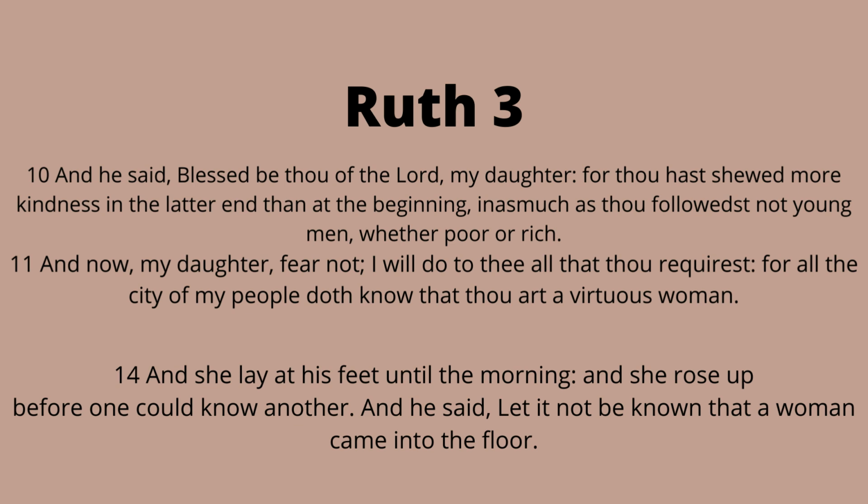And so in chapter 3, we see that Naomi tells Ruth to go down to Boaz after he eats and lay down at his feet and basically ask him to marry her. And what I find so interesting is that Ruth never argues about it. She never debates with her mother-in-law about what she was told to do. She just goes and she does it.